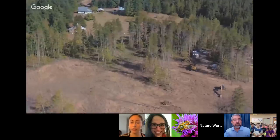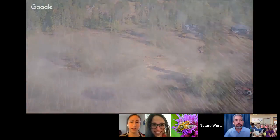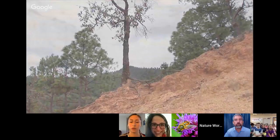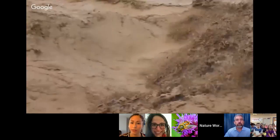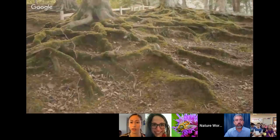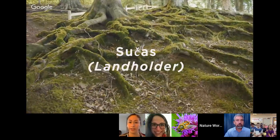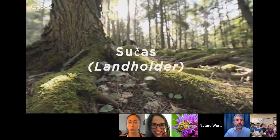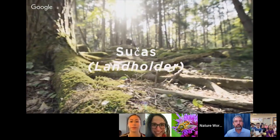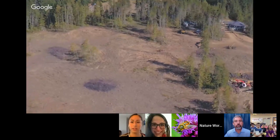When a lot of trees have been cleared from a mountainside, rainwater can wash all the way down with nothing to stop it. This causes erosion of the soil, and the rivers get clogged with washed away soil and woody debris. In my native language, the word for tree is suchas, which translates back to English as landholder. Suchas have extensive root systems, and a group of suchas working together can hold the soil in place, keeping it from washing away. Logging is a really big concern because it really changes the landscape.